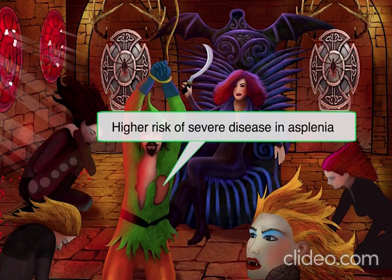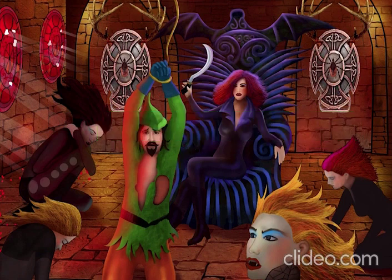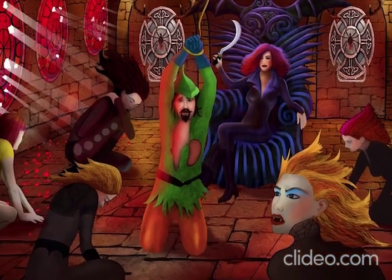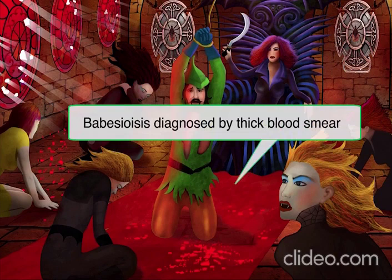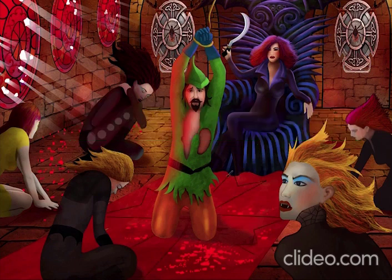So how do you diagnose babesiosis? It is done through a blood smear. See the thick red carpet with a smear of blood on the floor, leading to where Robin is now hanging from the ceiling? It's going to illustrate a blood smear on a slide. Usually it could just be a smear, but we wanted to illustrate a thick smear. In the center, we will place a Maltese cross.